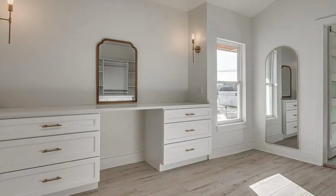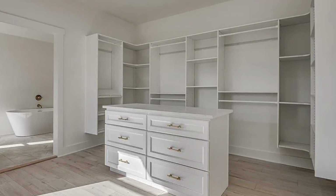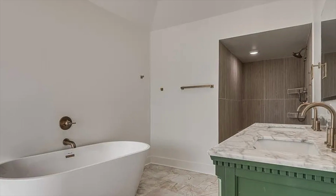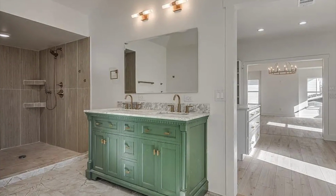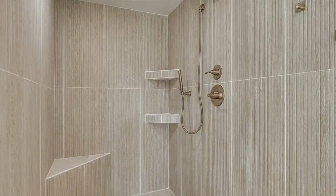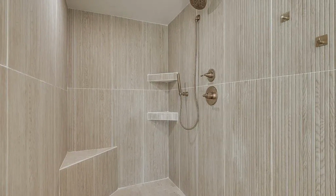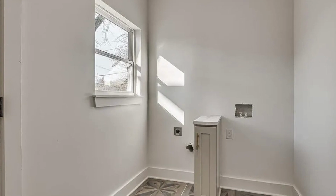You will see the theme with the gold hardware continues in all of the bathrooms and the kitchen. A beautiful walk-in closet, his, hers, his, you and the dogs, whoever. And then the primary bathroom has that same beautiful green vanity with the gold hardware and beautiful tile. This is the laundry room that's going to open to the back door.